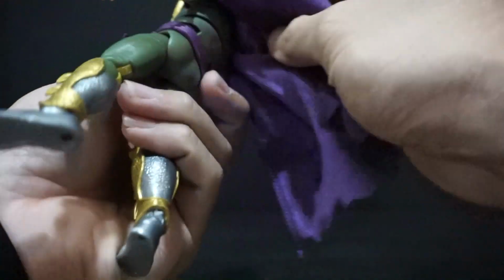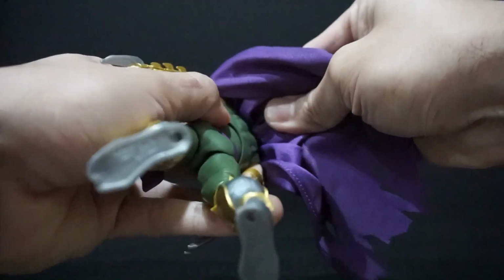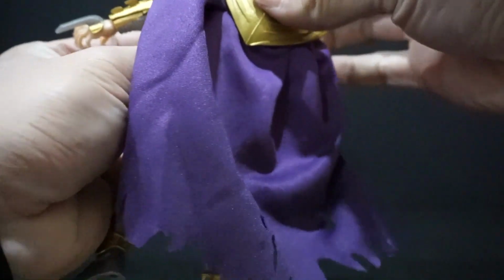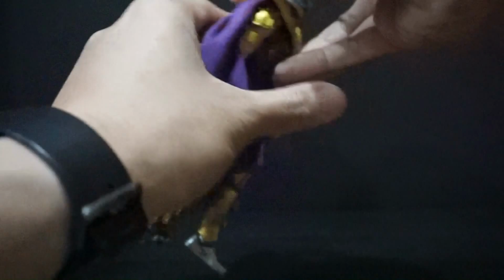They're already going above and beyond. Sorry, I gotta peg this thing back in. It's kind of annoying how loose it is right now. If it'll just... There we go.